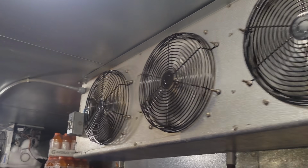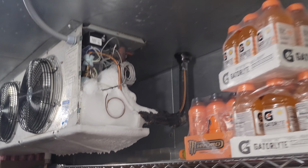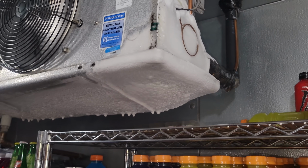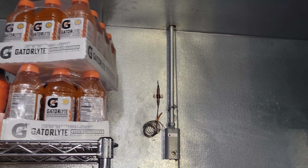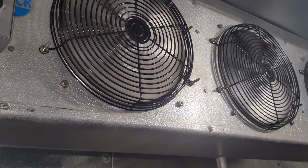Does this look familiar? Did a video on this recently where we had a failed compressor. Now they're calling, complaining that they have water leaking. But what's interesting is we walk in the box, it's really cold in here, okay? It's obviously iced up, but the evaporator fan motors are running on low speed, but my condensing unit is running and the system is calling. So these evaporator fan motors should be running on high speed right now.